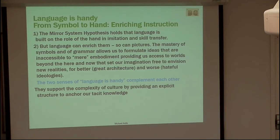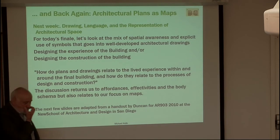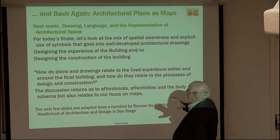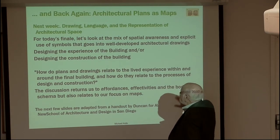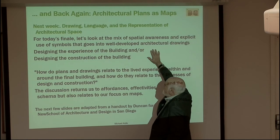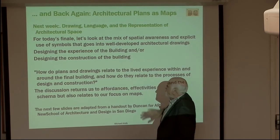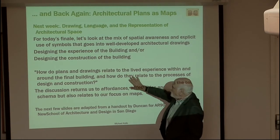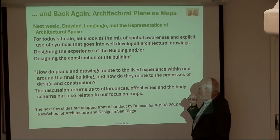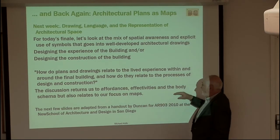So, in the last part of the talk, I just want to look at the back again of the title, and then next week, in our final meeting, drawing language and the representation of architectural space. So let's look at the mix of spatial awareness and explicit use of symbols that goes into well-developed architectural drawings, designing the experience of the building, designing the construction of the building. We could ask, how do plans and drawings relate to the lived experience within and around the final building? How do they relate to the process of design and construction? We're back, as we have been for quite a part of the discussion, to affordances, effectivities, and the body schema, but also the issue of how do we map the world.